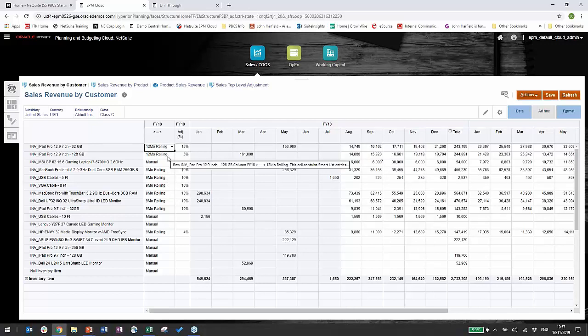So you can pick what type of trend you want: 12, 9, 6, 3-month rolling, or prior year actuals, or manual. And you can do everything that I did on the UpX. I could change those methods and adjust those percentages. It will recalculate, but that's not really showing you any new functionality.